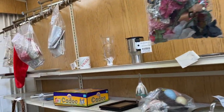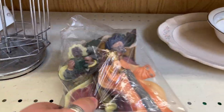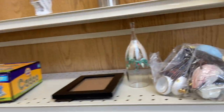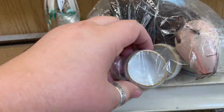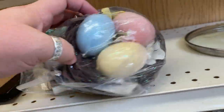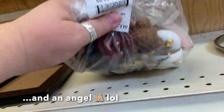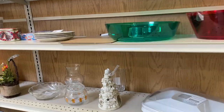I'll tell you what, with my OCD tendencies, things in this store were just everywhere. There was no rhyme or reason for how they put things, where they put things, how they match things. For example, here's a bag of, let's see, there's a bird, there's a nest, there's some eggs. Those make sense. There's some sort of figurine of a bear. And then there's those two single salt cellars, little gold feet.